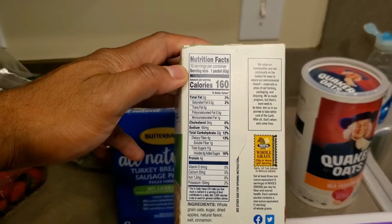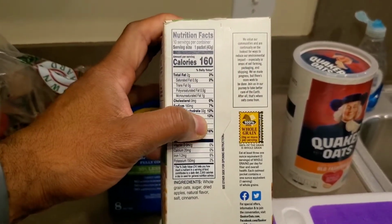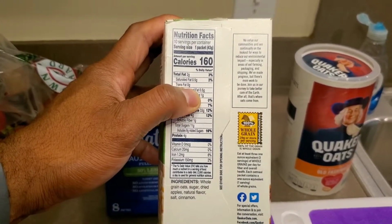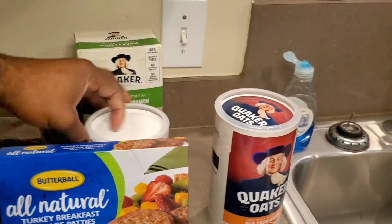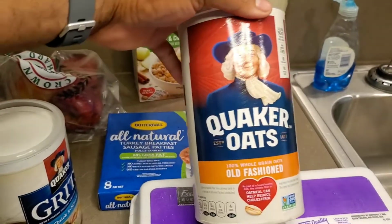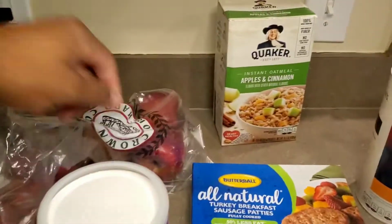Once again, you can look at the label, 10 servings, 1 packet has 160 grams of calories. And then we look at the sodium, it's 160 milligrams worth of sodium. And trans fats, you shouldn't have anything. Some people like the natural way. We got regular old Quaker Oats oatmeal. It's just as great. So if you're doing it this way, you can kind of add apple slices in there.